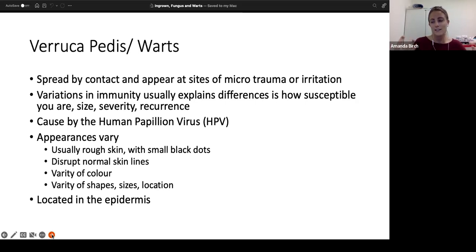Sometimes I just think certain kinds of skin make it easier. I'll see siblings where one sibling gets 100 of them and the other one has never gotten one. So I just think some people are more susceptible to it. Appearances, we'll have a picture of a corn versus a wart. So we'll get through that.